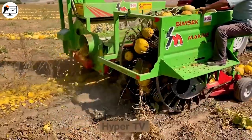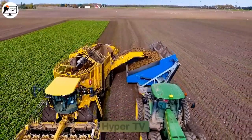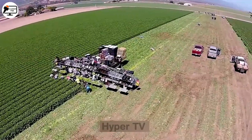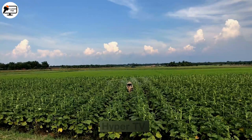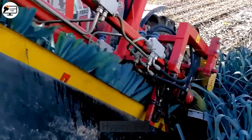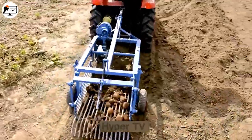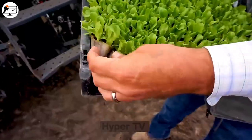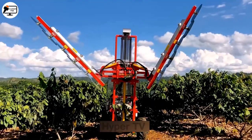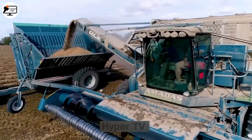For many years, the evolution of inventive agricultural machinery and tools has sparked extraordinary innovation. We've witnessed a continuous surge in these advancements, which will persist in supporting farmers in their noble endeavor of constructing a sustainable agricultural industry. Together with Hyper TV, let's embark on an enlightening journey to explore the wonders of modern agricultural machinery.